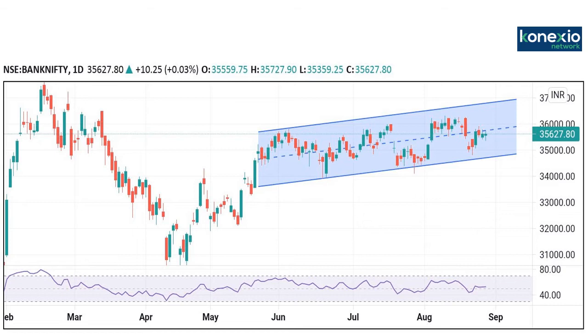So these are the important supports and resistance levels in Nifty and Bank Nifty. Traders need to be watching out for these important levels and trade accordingly, because we feel that next week would be highly volatile. Market might remain sideways with highly volatile trading sessions for the next week.